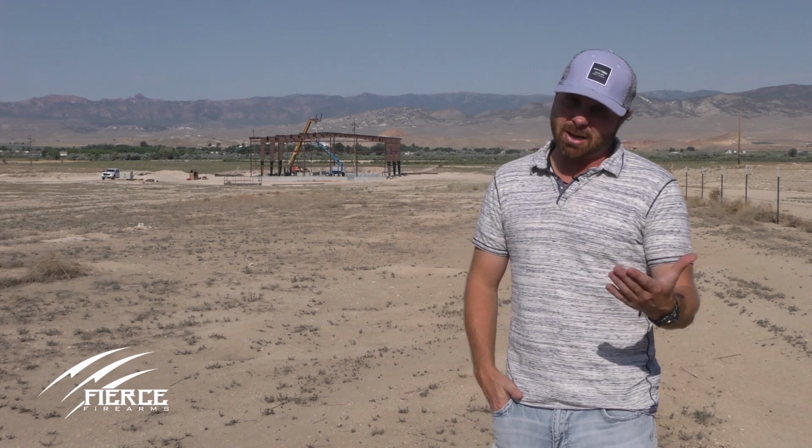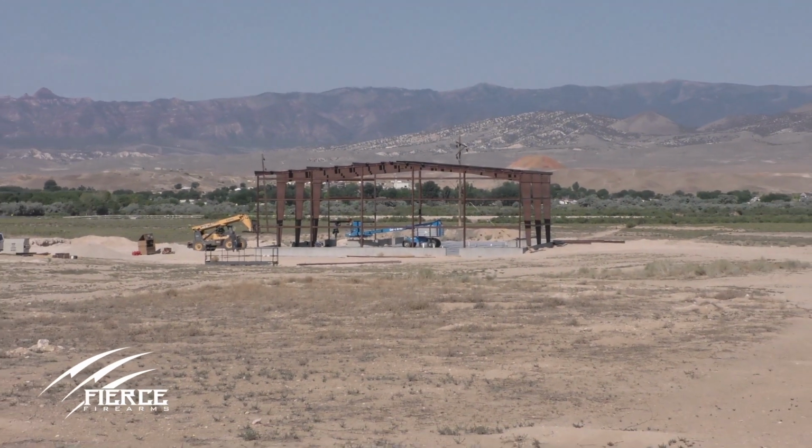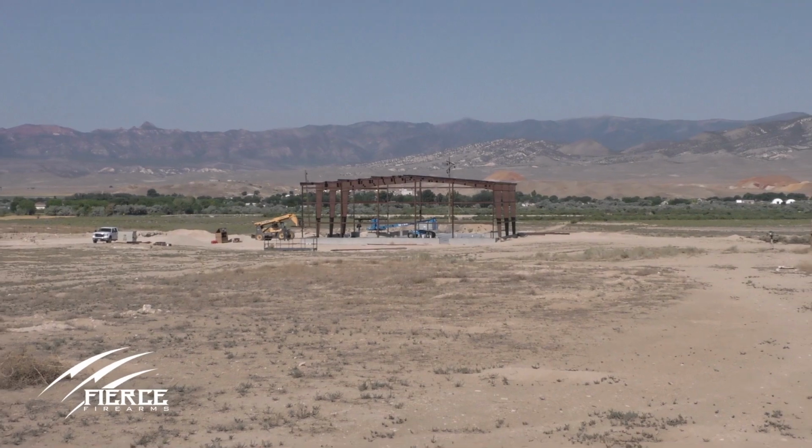We'll have a 1,000 yard range here. So we're excited to offer that to our customers, a little more customer service, a better full experience for them as they're picking out a Fierce rifle or a Resina shotgun. So we should have that up and fully running next year. We're also gonna be teaching some long range shooting schools right here out of our new Fierce facility. So it's gonna be fantastic.